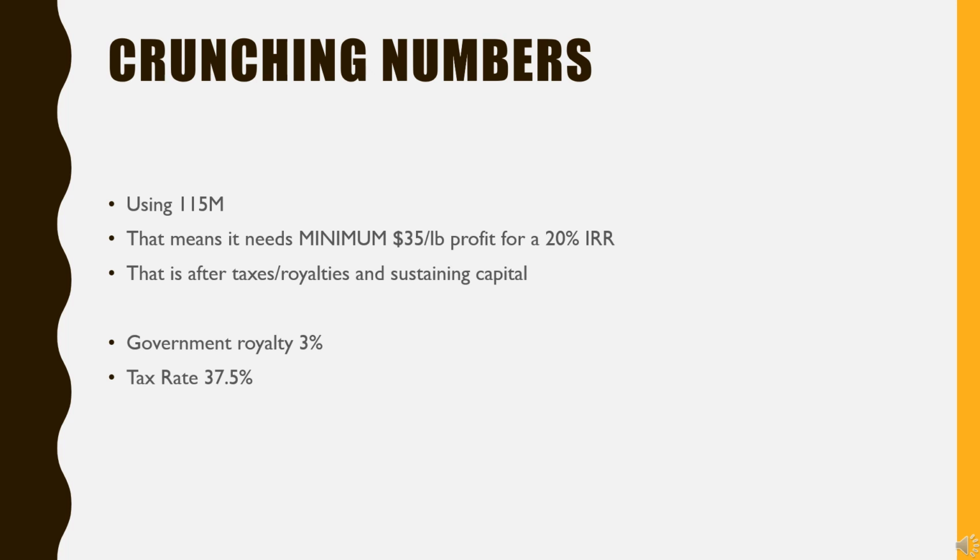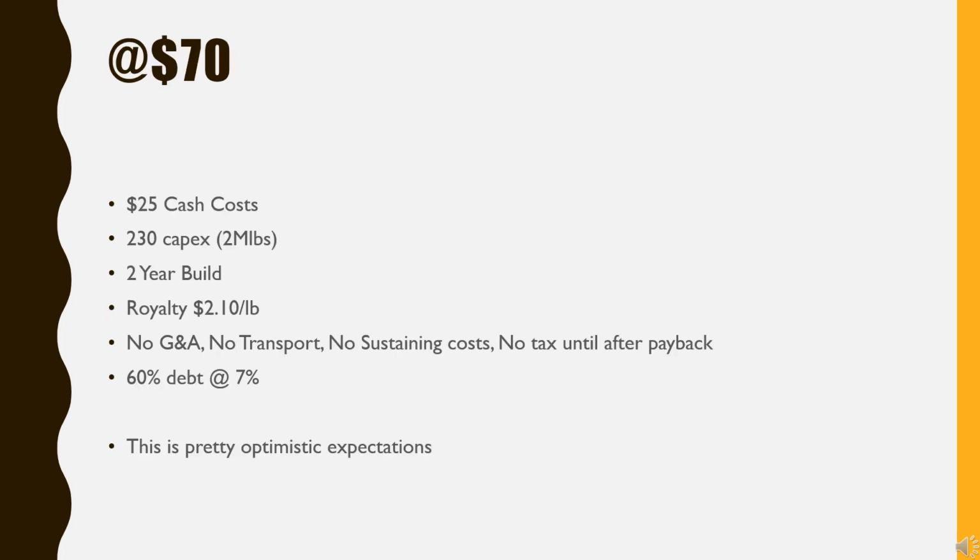Now, in Namibia, I used assumptions from Bannerman, who talked about the government royalty, 3%, and tax rate, 37.5%. Although I will mention that in the case that I made, I assume that taxes were not applicable until the mine was paid back. So I also looked at under 30 cash cost. What I used, because I was feeling generous, is $25 as the all-in sustaining cost. I also assumed 2 million pounds per year and a 2-year build, which again is fairly generous.